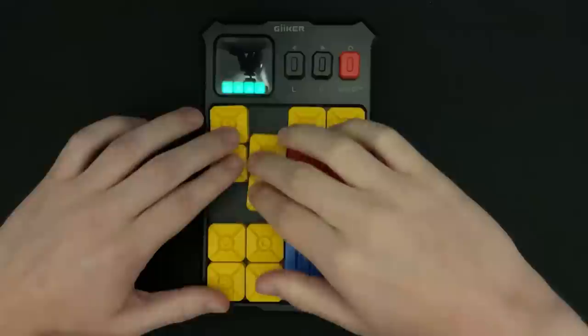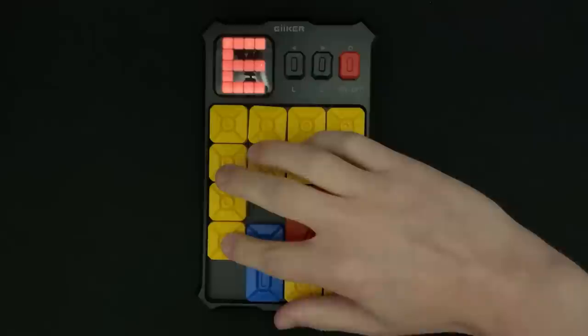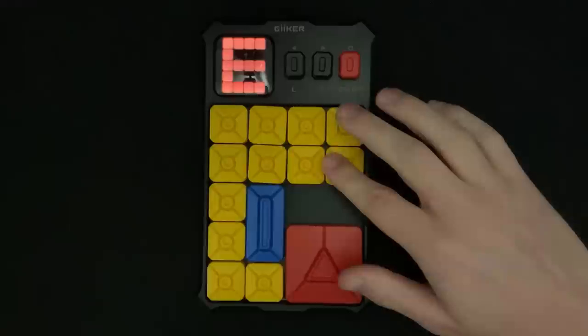I'm so close. I'm so close. All I have left is just rotating a few more things. I'm sure of it. Rotating a few more things.